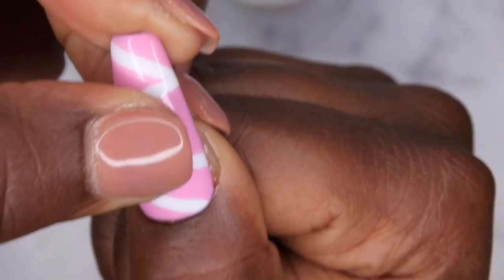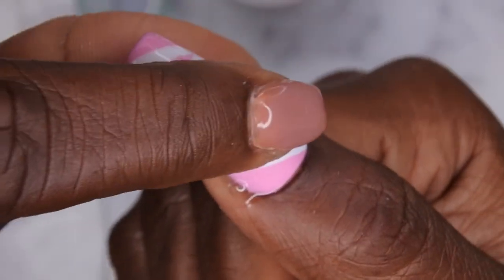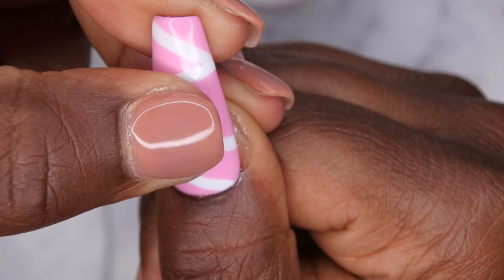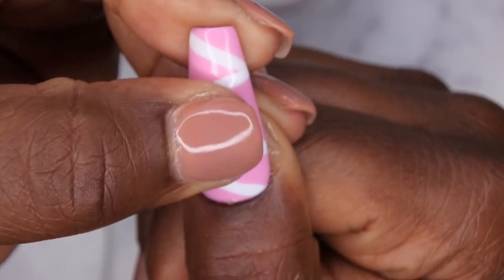And if any of the acrylic seeps out on the side, that's okay, because you'll be able to go in and clean that off as the acrylic is setting. So you'll just keep pressing down. And again, because we're using Speed Clear, it's gonna set really fast.